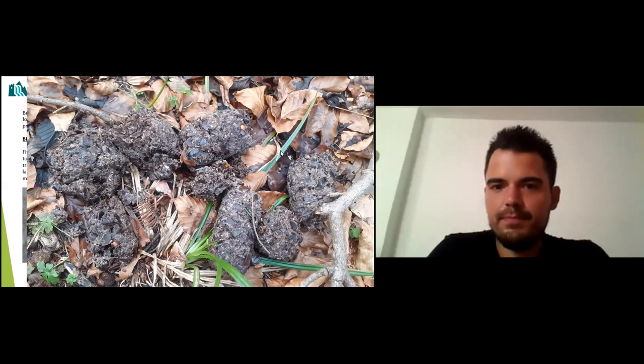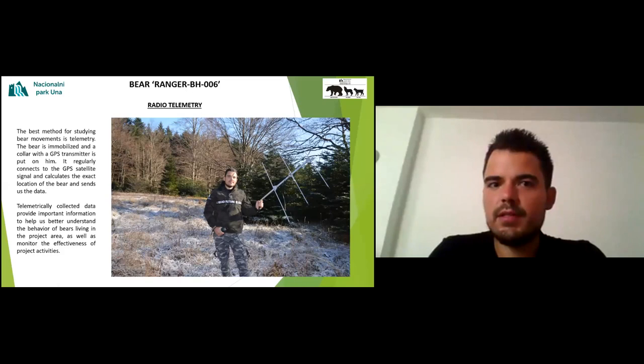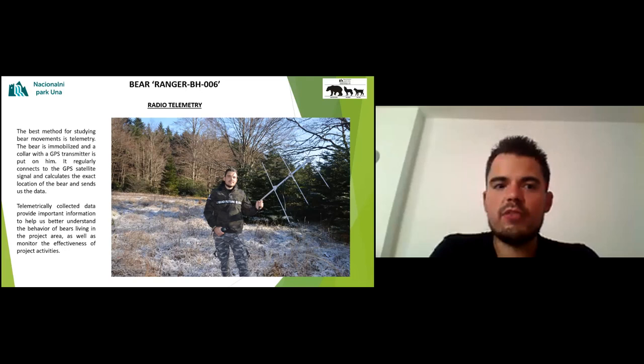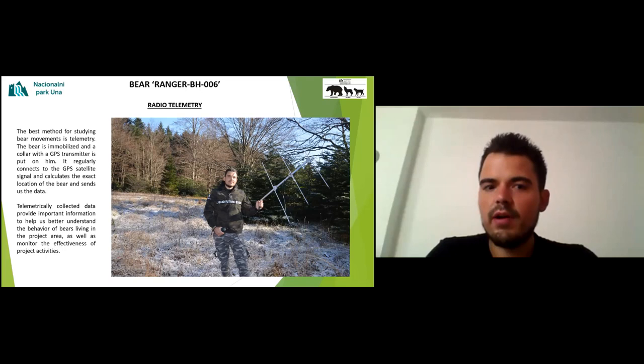So how do we track the bears? We are using radio telemetry because that is the best method for studying bear movements. The bear is immobilized and a collar with a GPS transmitter is put on him, and that collar regularly connects to the GPS satellite signal, calculates the exact location of the bear and sends all that data to us. The telemetrically collected data provides important information to help us better understand the behavior of the bears living in the project area, as well as monitor the effectiveness of the project activities.